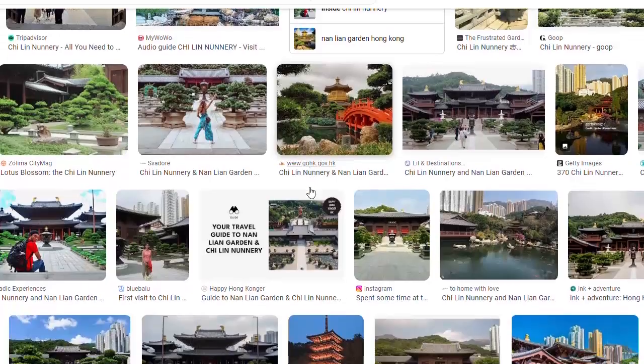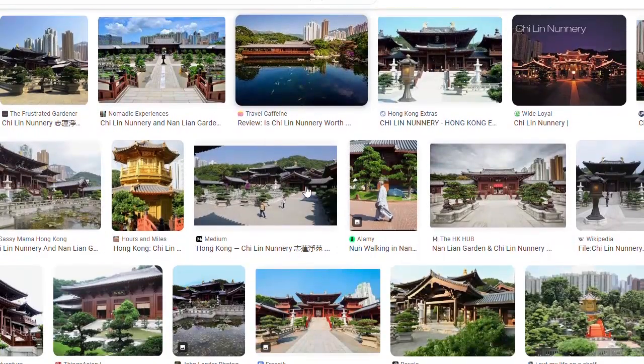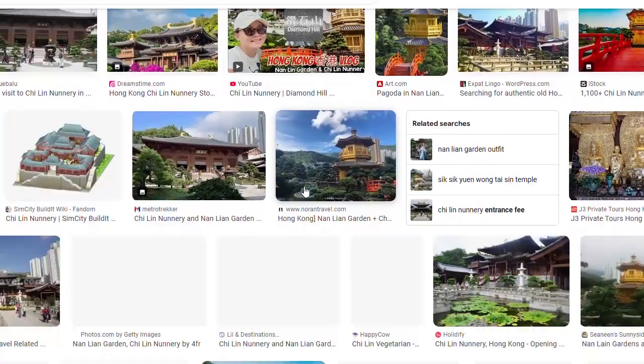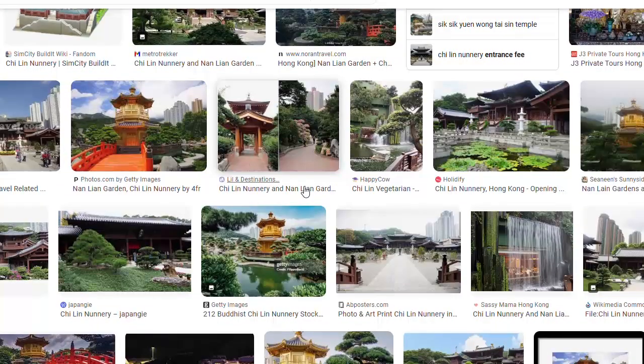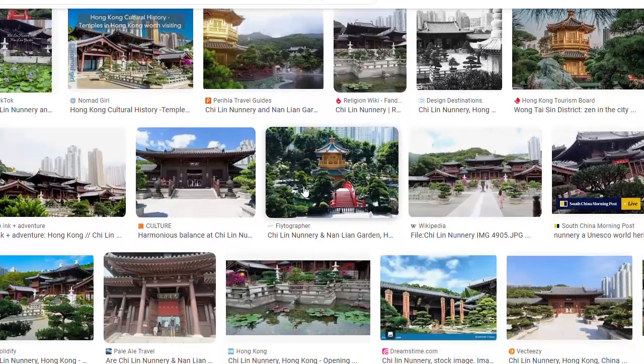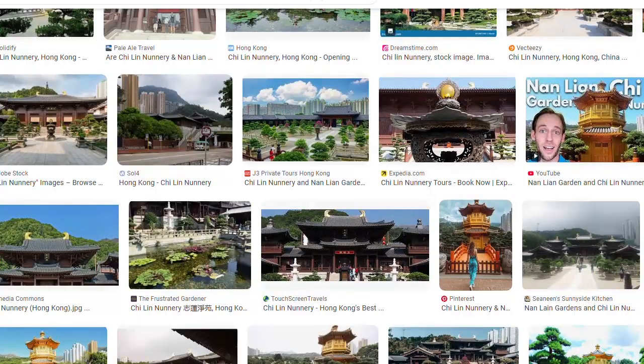Chi Lin Nunnery is a Buddhist temple complex built in the traditional Tang Dynasty style, constructed entirely with wood without nails, using ancient Chinese architectural techniques. It features golden Buddha statues, serene lotus ponds, and elegant halls for meditation and worship. It is free for entry, making it a great place for cultural and spiritual experience, and the adjacent Nan Lian Garden.